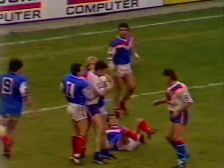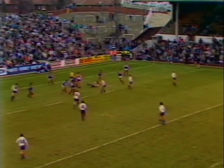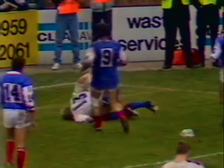I think the crowd, Ray, would love to see Roy Haggerty score a try. I think he's had a very good debut for Great Britain. Lee Crooks. That's a good pass. That's a better one. And there is a try for your debut.